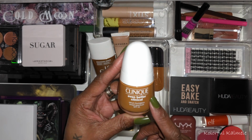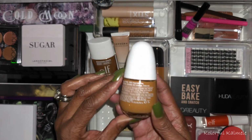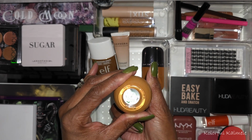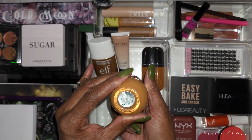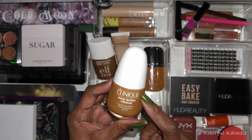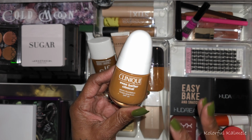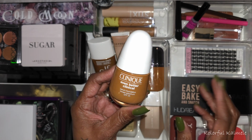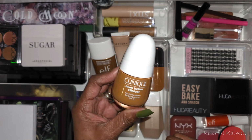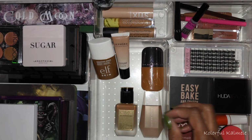Now, this Clinique Even Better Clinical Foundation, it has broad spectrum SPF 25. And I always forget what shade I have. It looks like 118 Amber, I think. But this foundation, definitely one I'll grab anytime I want just the easy, flawless, beautiful base, nice complexion that looks good no matter what. This is one that I find myself reaching for. It just works out really well for me, and I really enjoyed using that this year.